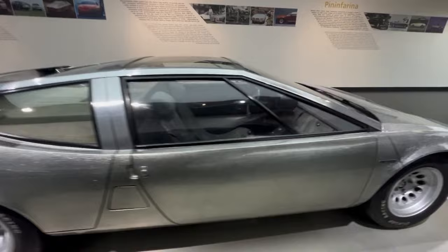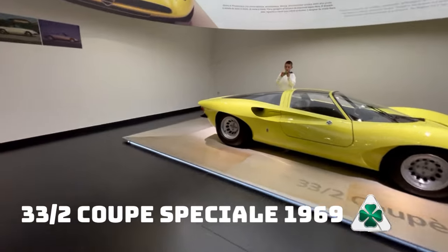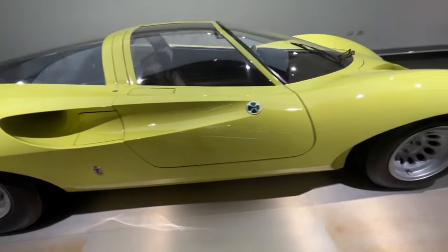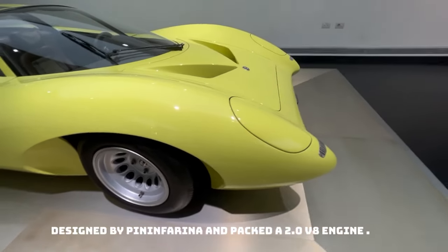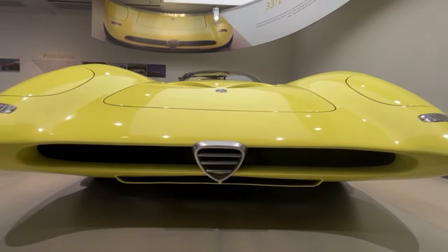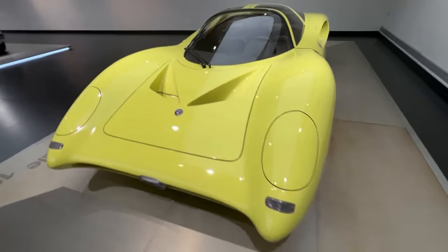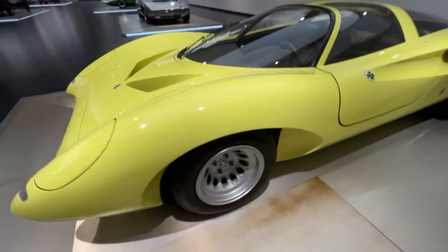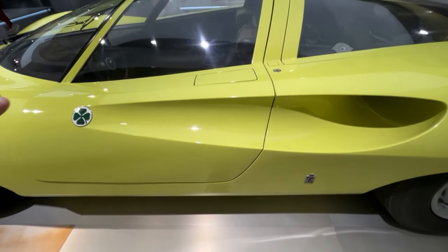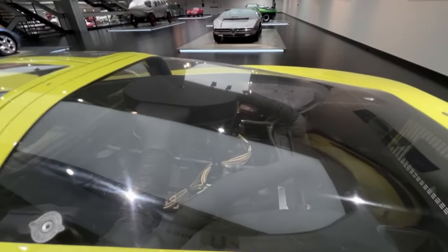And then we move over to the 33.2 Coupe Speciale 1969. Isn't this incredible? Just check out this machine in a lime green. 1969. Tiny little Alfa Romeo badge in the center. Stunning vehicle. Wow, pop-up lights. And then cathedral doors. Obviously push that button down and the door pops up. And just check out that engine in the back. You can see all of that.